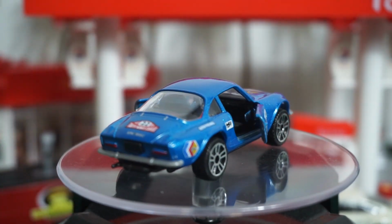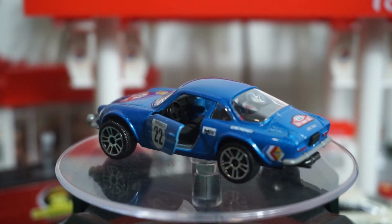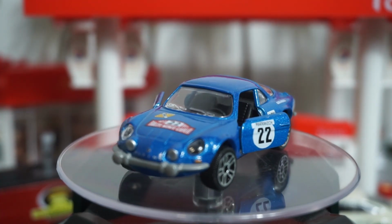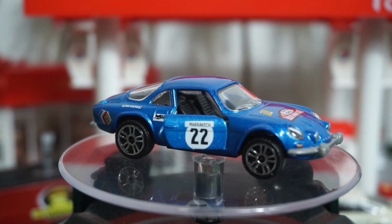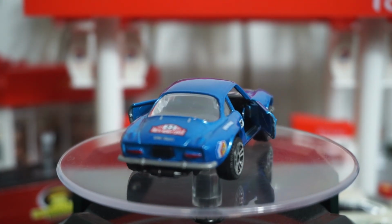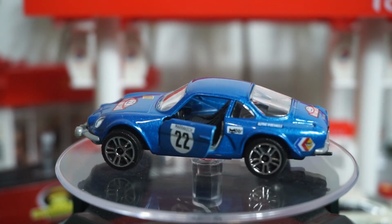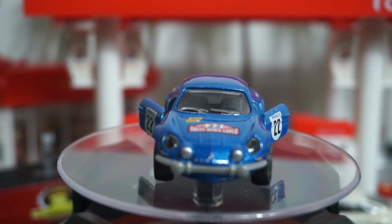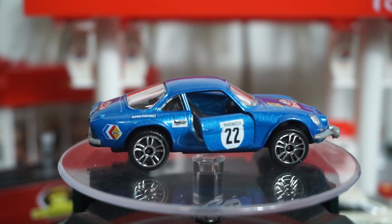And here we have the Alpine with the doors open. And I just wish Majorette got a little bit more recognition. They make really nice cars. And I know some people are saying that they are finding some over in the US, but it's just a very limited selection. And usually not the sporty types, just like random vehicles. So I figure every time I get one, I'll show you guys what we find over here.